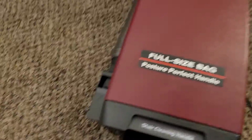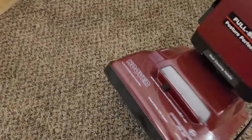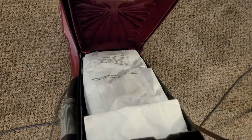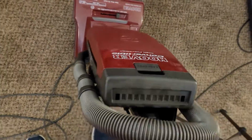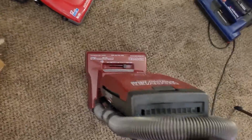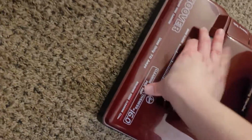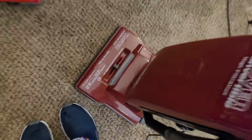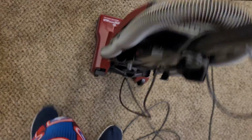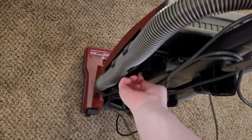So this one is loud. The actual impeller is pretty tore up as well on this one. But it does run. And it has a bag in it and everything. Not too dusty. So yeah, this one's an Elite as well. It's also very loud. For some reason it's on a really low setting. But yeah, so we'll give this one a run as well.